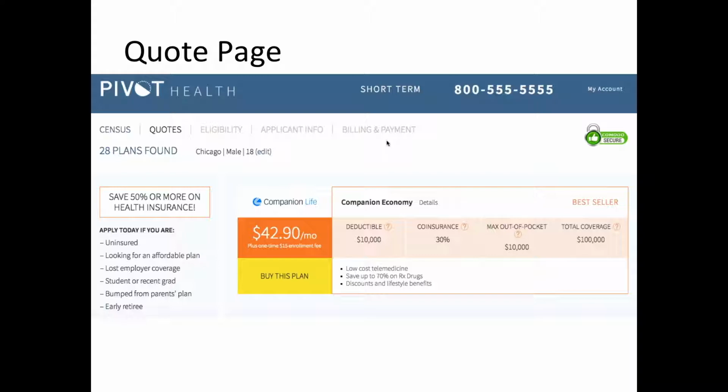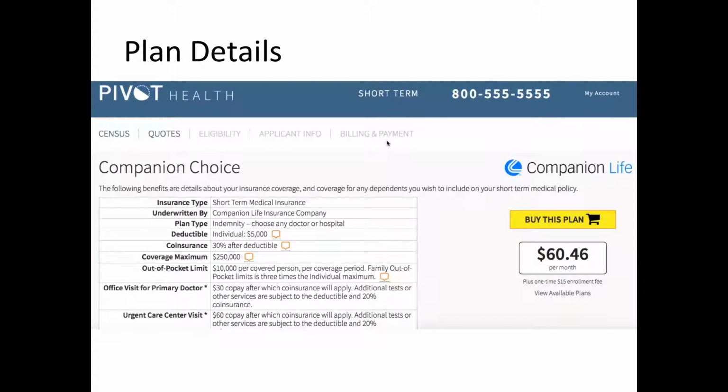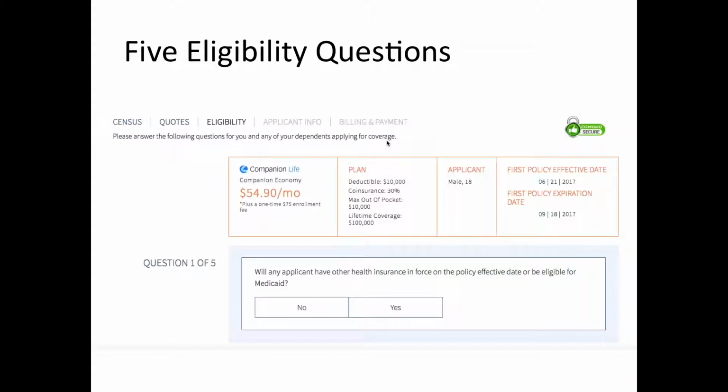And the quote will show you each plan and the rates for that plan, a very high-level breakdown of the benefits. From there, you can click on one of the plans that you're interested in to get more information on plan benefits. You can click within the little boxes there, and that will even give you more information on the different plan benefits.